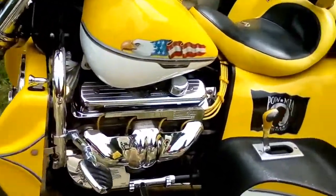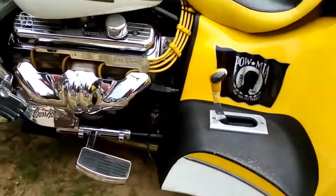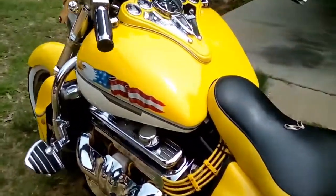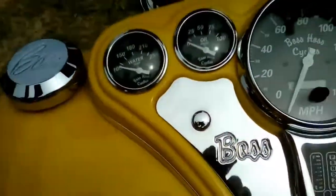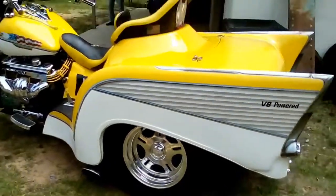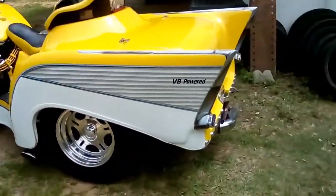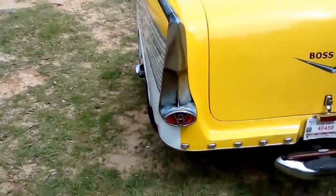Got a V8. Got a car motor on the frame. BM shifter. Big fat bob tanks on it. 160 mile an hour speedometer, I bet it'll do every bit of it. I've never seen nothing like this. This is sweet. The old V8 taillights in it. Check that out.